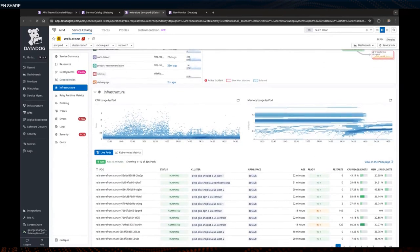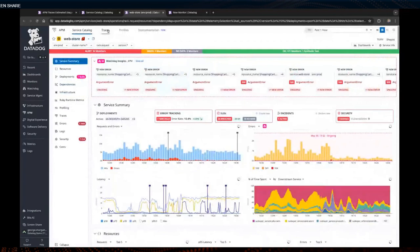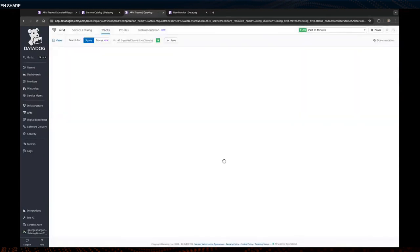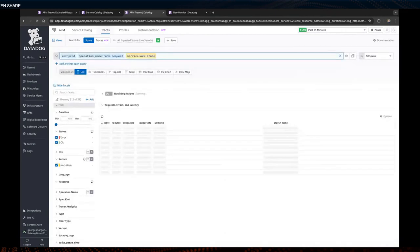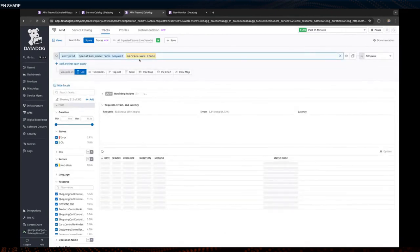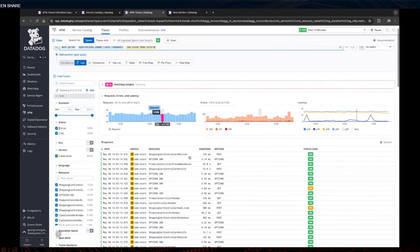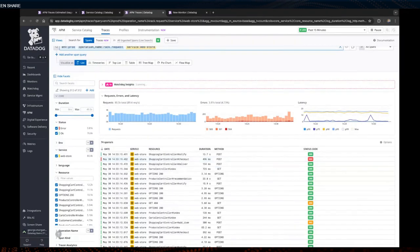So if we go into the traces, this is going to show me all of the different traces that are associated with the application. As you can see, it already knows that I'm looking at the web store, so it's already pre-populated the query here. If you're not familiar with the trace, it's basically all of the different requests that, in this case, the web store is receiving over time.